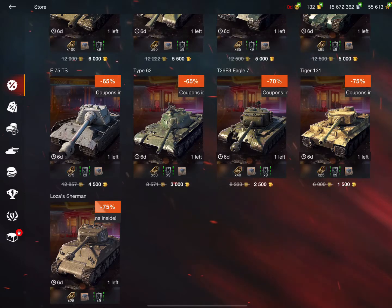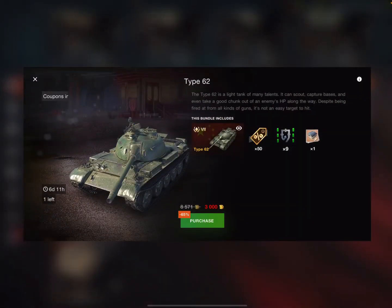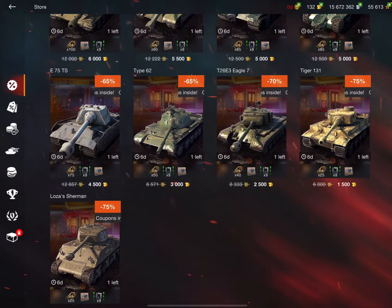Type 62. Now, it's a very fun tank. I think this is the one that's very fast. Is this the tier 7 version? Yeah, this is a tier 7 one. So this is the one with no armor, so you can get HE pretty easily in this thing. But I wouldn't recommend it for any newbie players at all. But if you are actually quite skilled with your tanks, then yes, I would definitely recommend the Type 62.